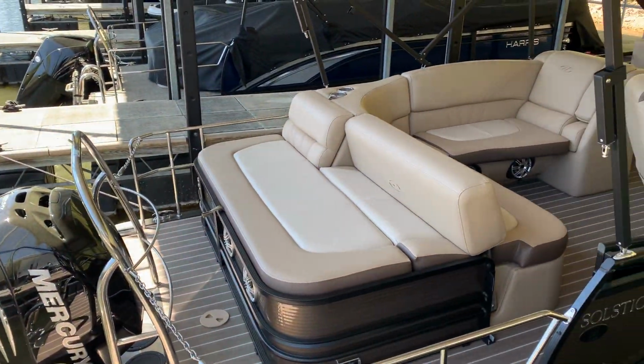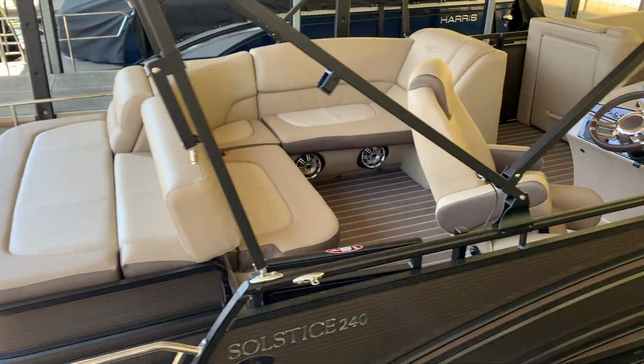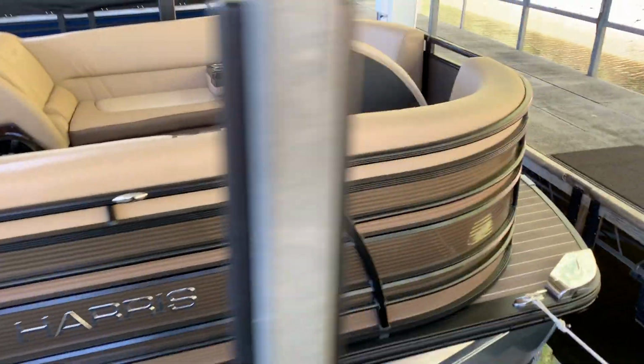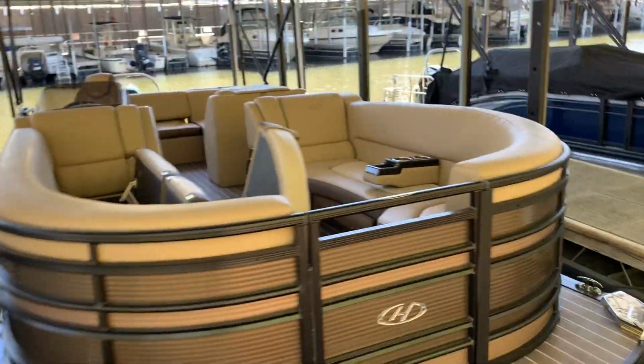Beautiful. You can see this boat sounds incredible. Hop aboard, shall we?